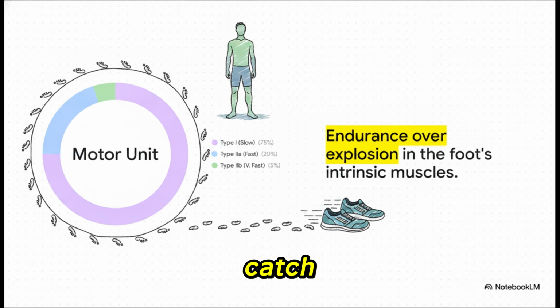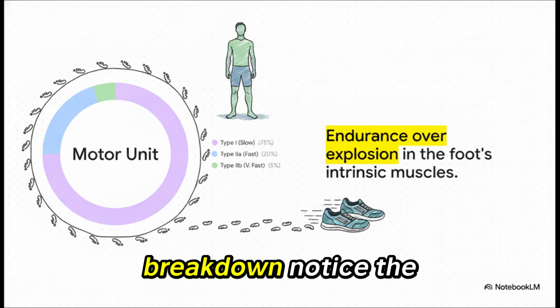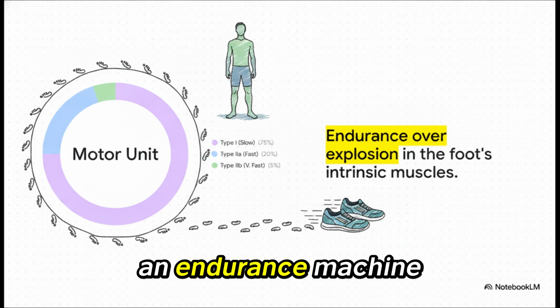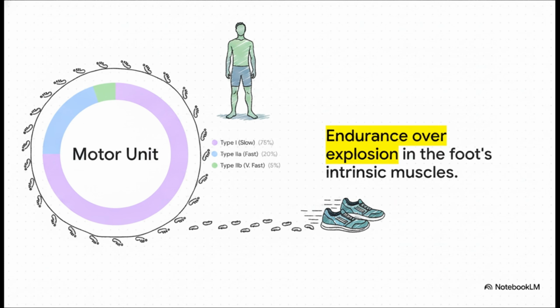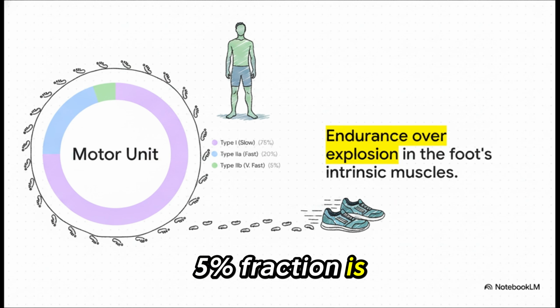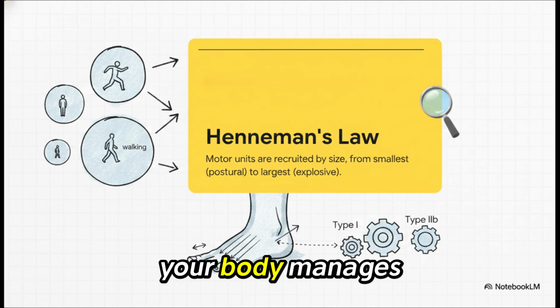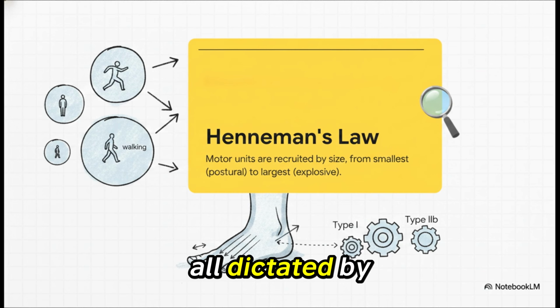But here's the catch. This engine isn't only built for explosive strength. Look at this breakdown. Notice the overwhelming dominance of type I, or slow-twitch, muscle fibers. They take up about 75%. That means your foot is fundamentally an endurance machine, designed to maintain your posture for hours without burning out. Only a tiny 5% fraction is reserved for those explosive, very fast efforts, like if you suddenly have to sprint to catch a bus.